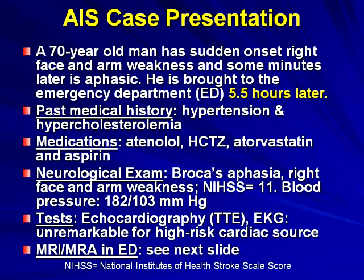Past medical history, he's got the usual hypertension, high cholesterol. He's on atenolol, hydrochlorothiazide, atorvastatin. He has been taking aspirin, one per day. On the neurologic exam, he's got a Broca's aphasia, or so-called expressive aphasia. He's got right face and arm weakness.